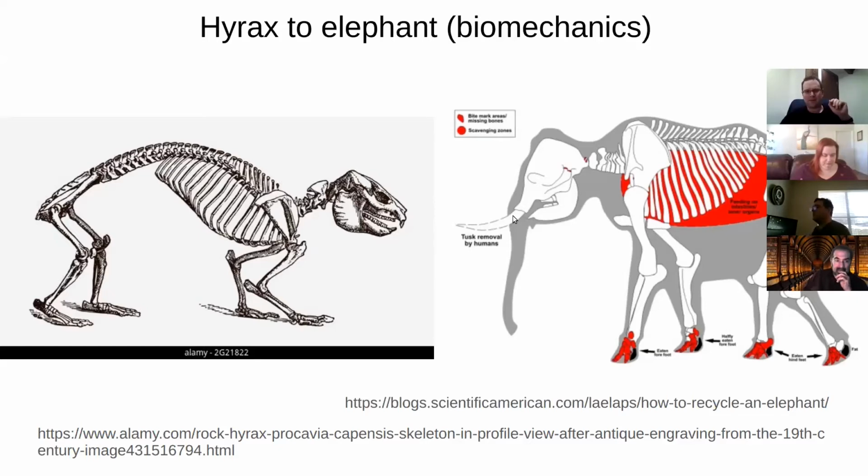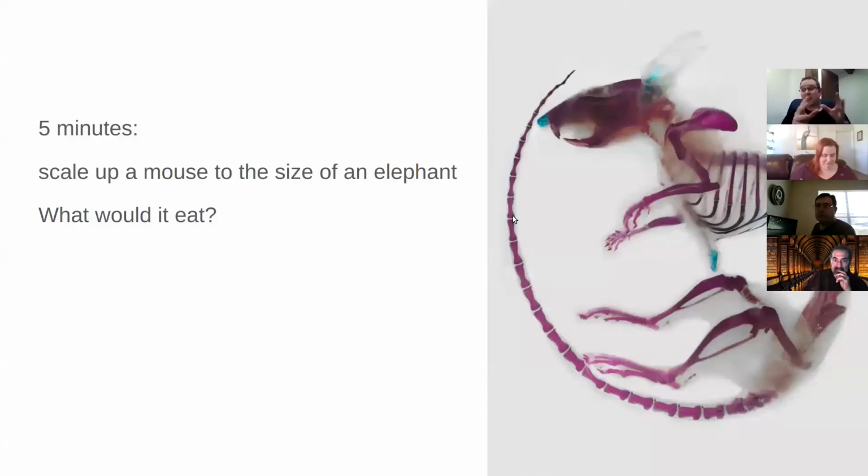Okay, good enough. So I'm going to give you a challenge now. I'm going to give you 5 minutes. Please get a piece of paper or open the Paint program on your computer and draw a mouse the size of an elephant. What would a mouse have to look like if it was the size of an elephant? Are you ready? Any questions? No? All right, go for it. I'm timing you.